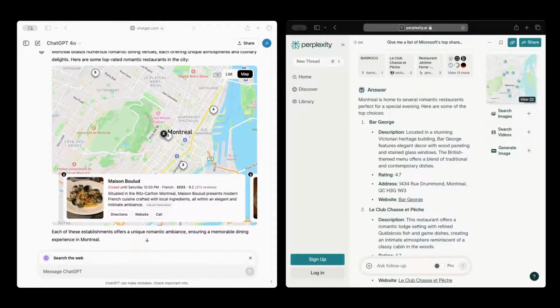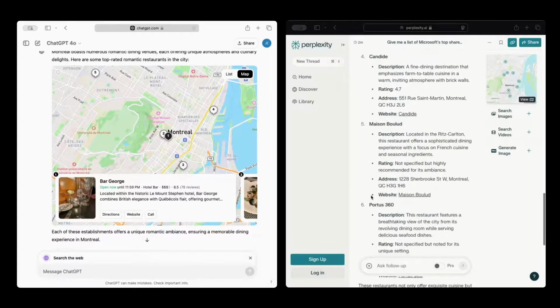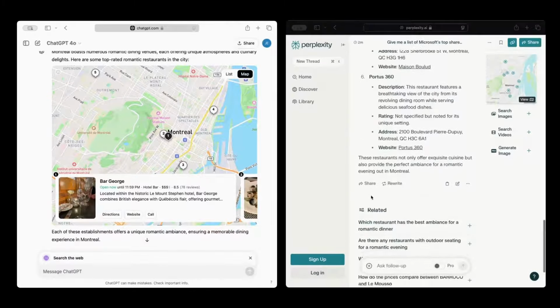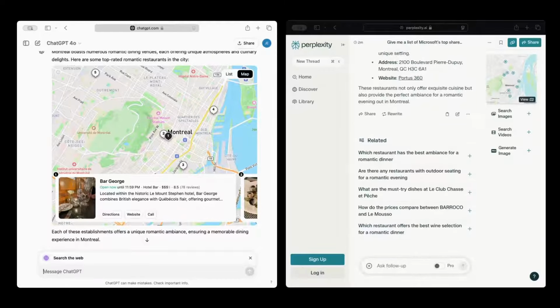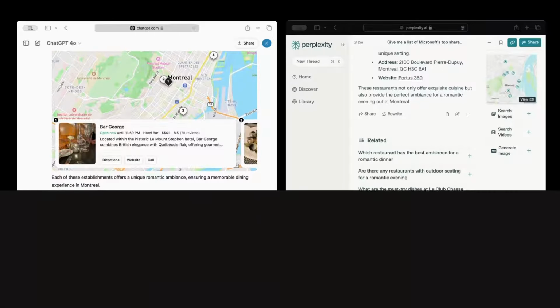I like it more. You can slide between the options, and then the location, the pin is going to change based on your selection. Okay, that's good. We have descriptions, information, 6 options here. All right, that's cool. Let's do something else and see if these places are open on the weekend.